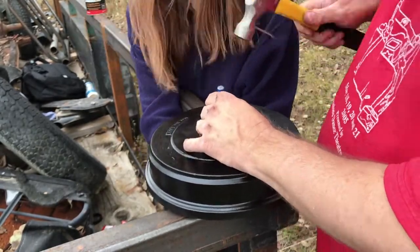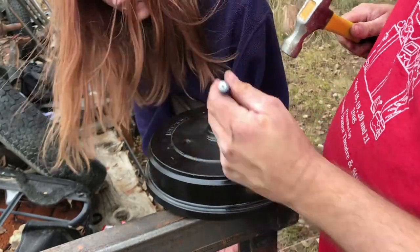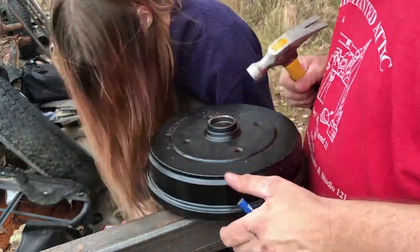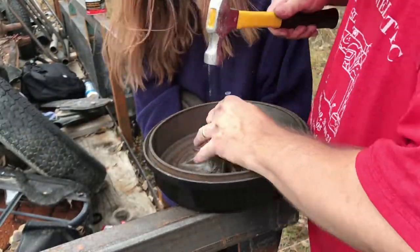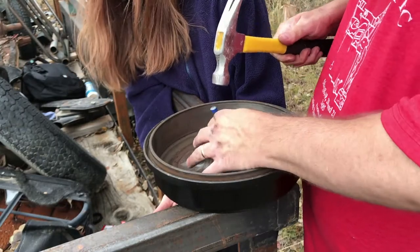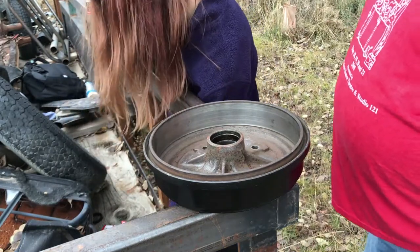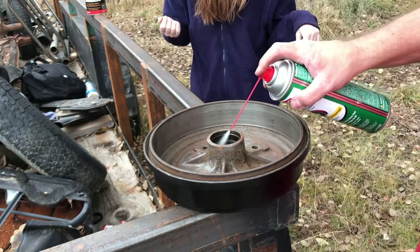Look at the edge. It's still not done. I missed it. Okay, that's it, it's greasy. Then I put it on this blue one. Each time you have failed, you catch. Okay, now we've got to spray inside here.